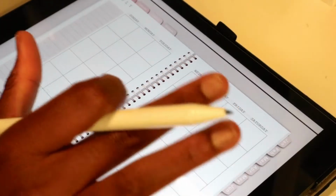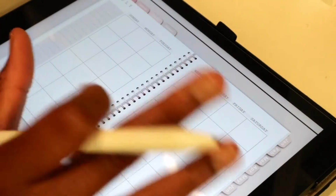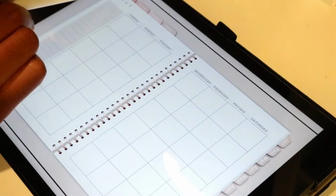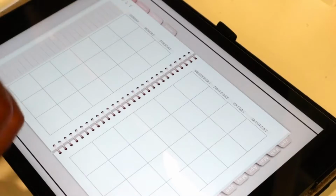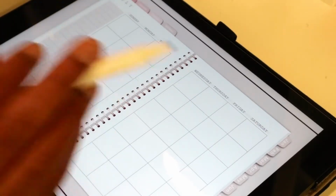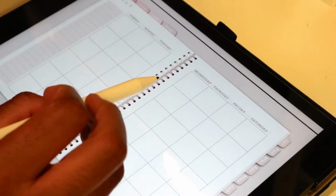This digital planner is for the whole of 2020 and it has all the months. So I'm going to be doing my July schedule, and I'm just going to show you guys how I would go about planning and organizing everything that I would be doing in that month.